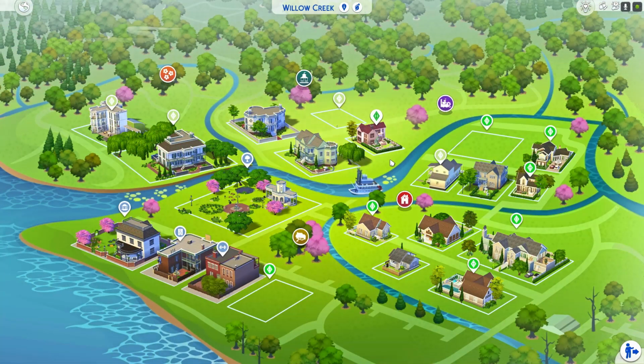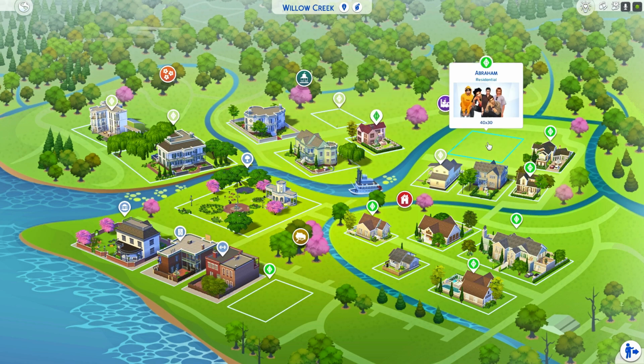So I have a lot of work to do when it comes to building, but this is how my save file is coming along in general. So I hope you enjoyed this, just a recap of my save file that I've been working on for a little while.